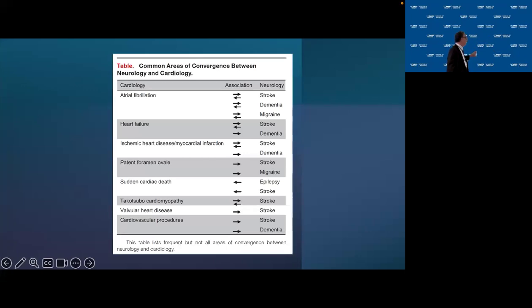Sudden cardiac death: if you have epilepsy or stroke, you have a greater risk for sudden cardiac death, so the direction of this relationship goes from the brain to the heart. Takotsubo cardiomyopathy, which is a stress cardiomyopathy, is related to stroke. Valvular heart disease, we've known for a long time, relates to stroke, so we give you blood thinners when you have valvular disease to prevent stroke. Same thing in atrial fibrillation.